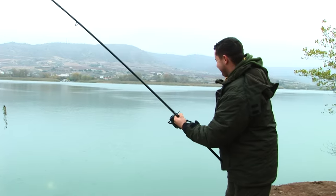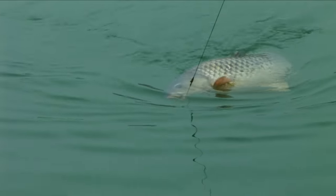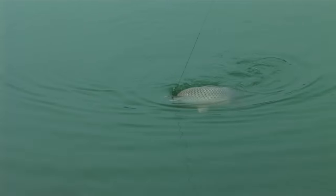There he is, look. Oh, that's a bad boy coming, isn't it? That ain't a mid-20, that, I know. Is it? That ain't a mid-20, come on, Ash.